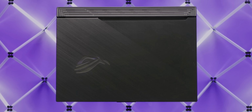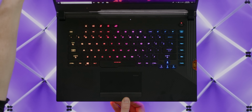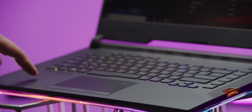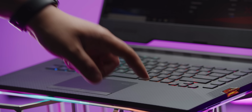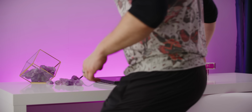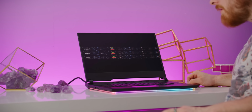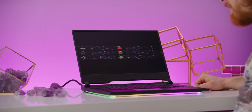Up close, well, it's not perfect. There are still some plasticky feeling bits here and there, but the good news is that that actually helps keep the SCAR III from completely destroying your bank account. More on that later. Overall then, with that in mind, the feel of the build quality is solid, with a robust feeling hinge and very strong chassis rigidity.